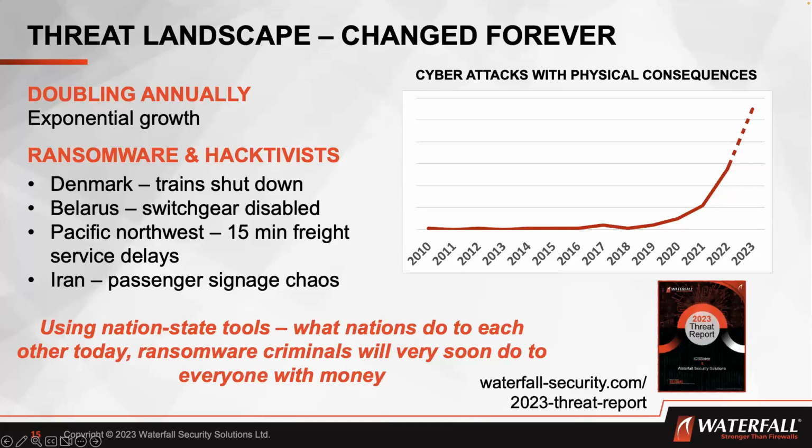So we're going to talk more about these directives. We're going to talk about how to deal with these directives. But I wanted to take a bit of a segue and ask the question, where is this coming from? Was it just Colonial? And in my estimation, it's not.